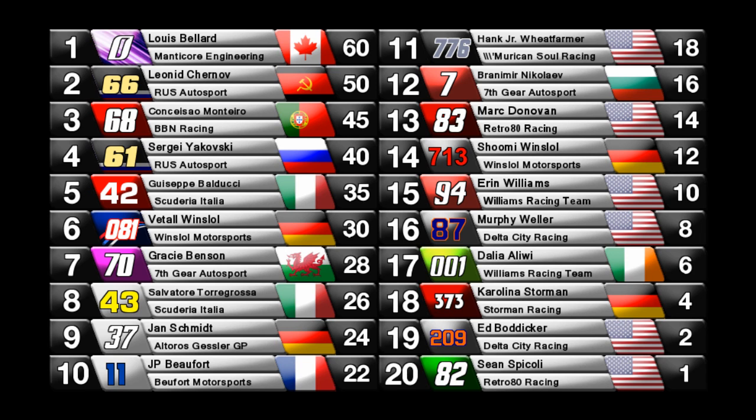Vital Winslow finishes in 6th place. That's going to do him a lot of good in the championship. And Gracie Benson finishes in 7th place with an excellent run. Easily the best performance of her career. Salvatore Torregrossa finally shakes off a lot of the bad luck and finishes in 8th place. Jan Schmidt has an excellent run, making up for his teammates' troubles, and finishes in 9th place. And how about JP Beaufort finishing in 10th on debut? Despite falling back late, he still finished in 10th place, which is still quite a good run on debut.